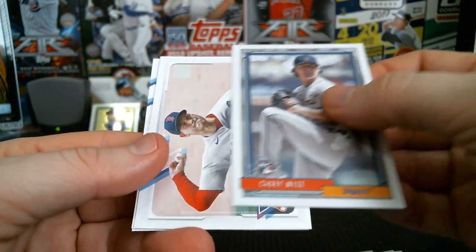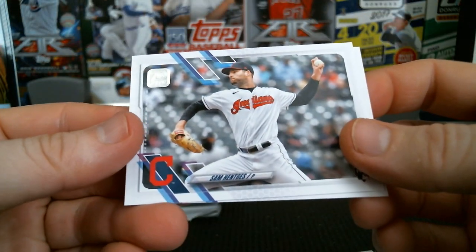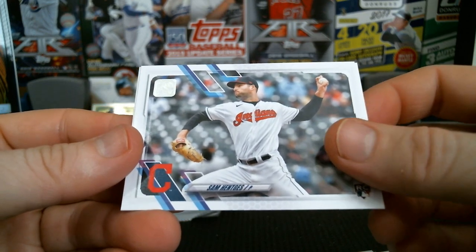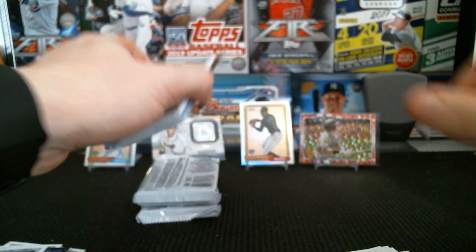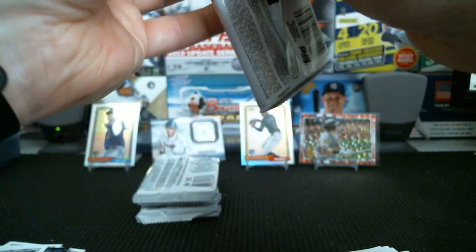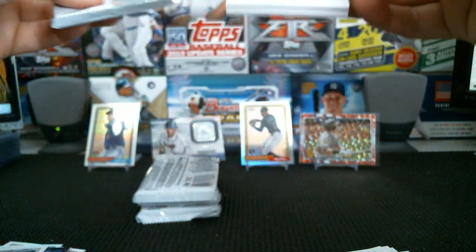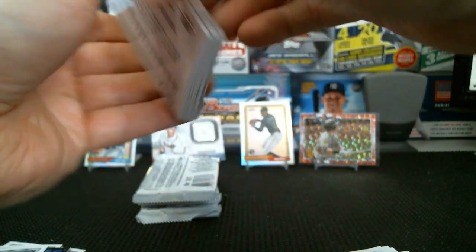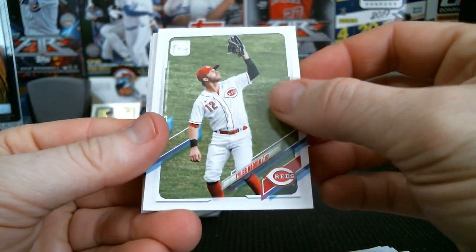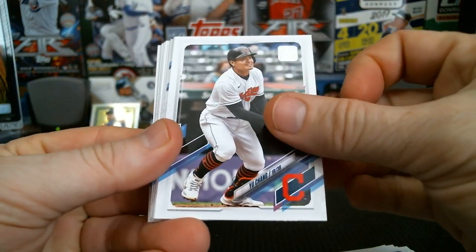Casey Mize, 92. Adam Ottavino. Then we got Sam Hentges and Joe Panik. Tyler Naquin, Corey Ray, Yu Chang.